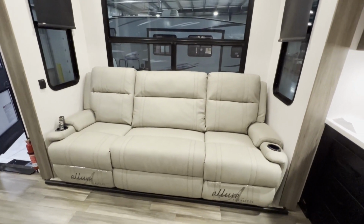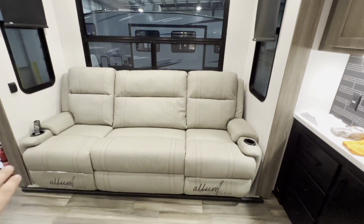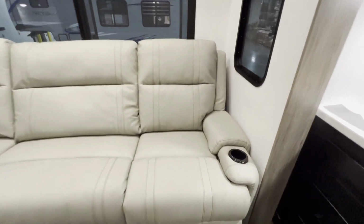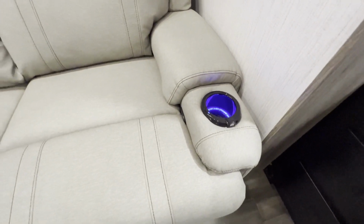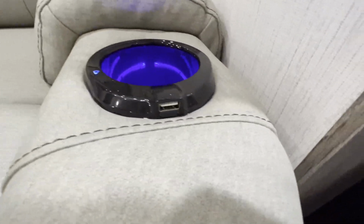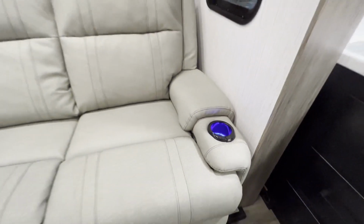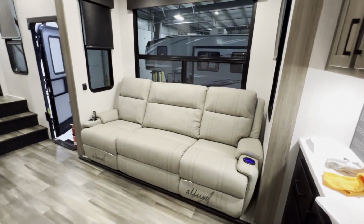Allure furniture, a massive 3-section couch right here. You got kickouts for recliners. You also got yourself some light ups for the cup holder. You pull that, the legs kick out. You also have some USB ports right there, so you can charge your iPhone, charge your Android, or whatever it is that you got working. You're good to go.